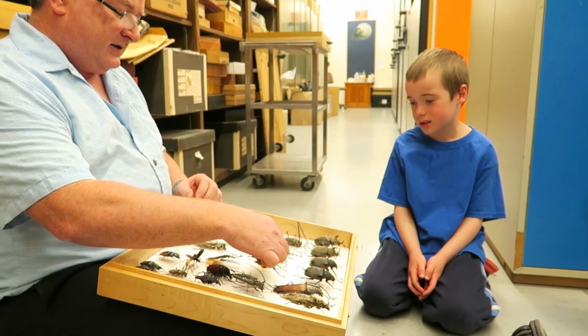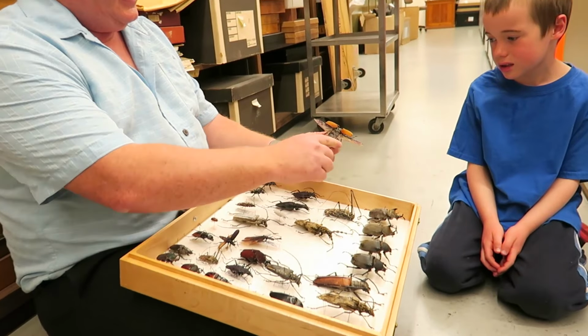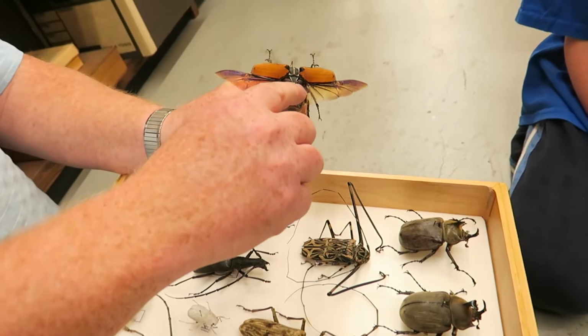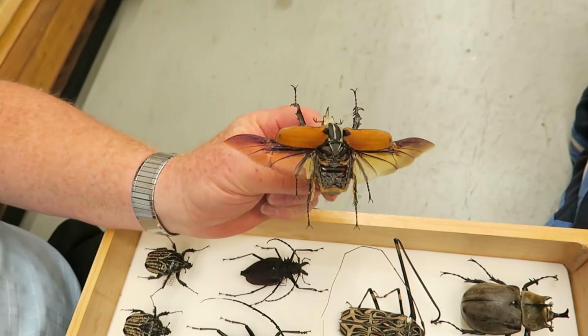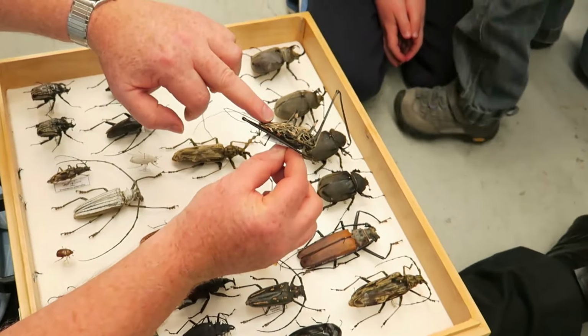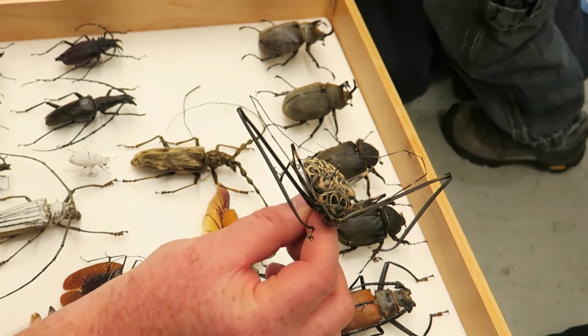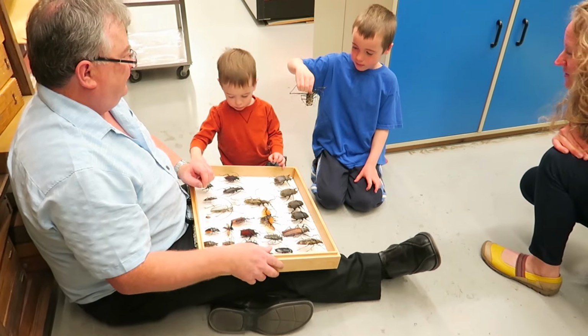Their front wings are these really hard ones right here. And they have these ones folded in underneath. So these are the ones that they actually use to fly with. This is called a harlequin beetle. And it's called that because of the different colors on its wings. Wanna hold it? That one's very cool.